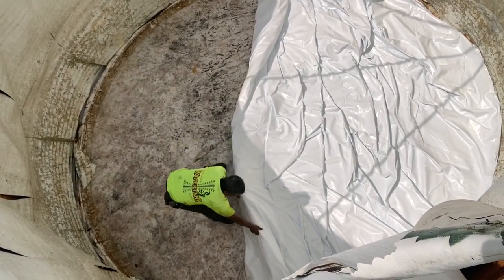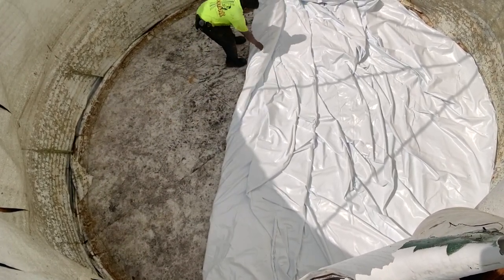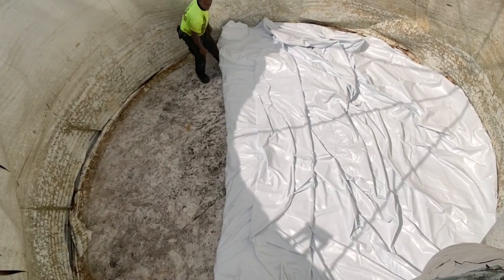Big tank, man. You can't see when the white comes out, huh? Oh yeah, it blinds you. Really blinds, yeah. Lambert, you're looking small from up here. It's a tall wall.